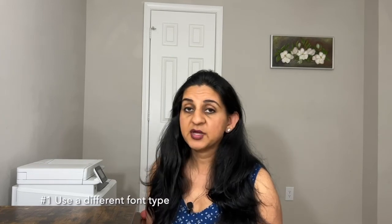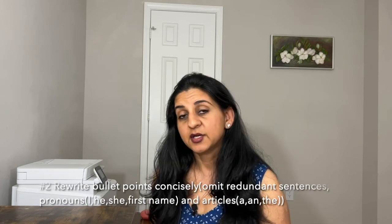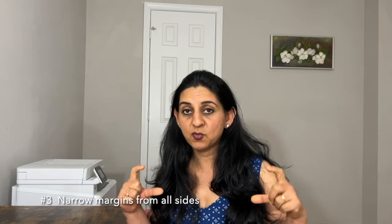And as promised, here is a bonus tip. If a text on your resume moves over to a following page just by a line or 2, then try one of these 3 things to get rid of that extra page. Number 1, try using a different font type that reads well in a smaller size. And number 2, rewrite bullet points concisely by omitting redundancies, pronouns and articles. And then number 3, narrow a margin a little from all sides with no less than 1/2 inches.